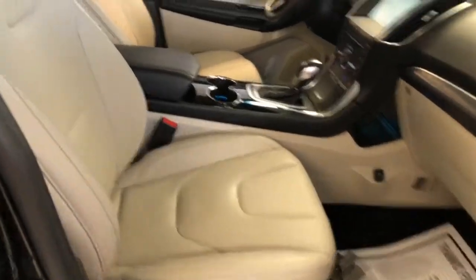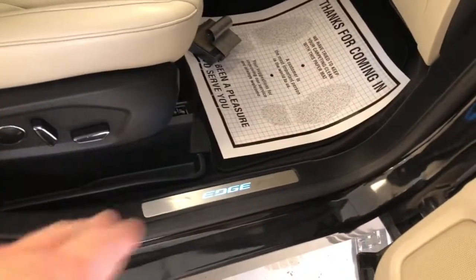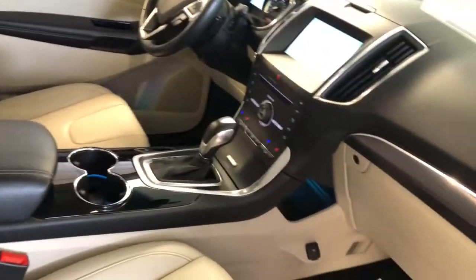As we look in through the passenger side front seat here, you can see that we've got nice tan leather covered seating, 2 sports seats, full console flowing in between. We've got a full power seat on the passenger side. We've got Edge illuminated door sill entry guards. We've got some nice brushed aluminum cues.